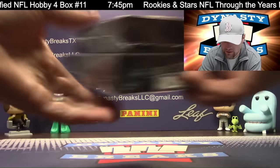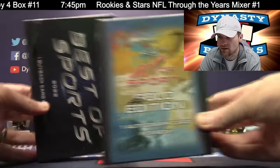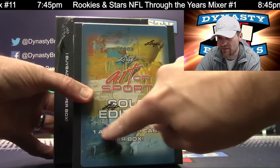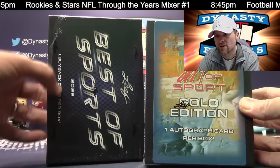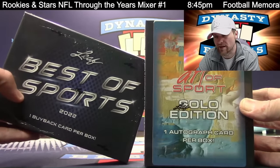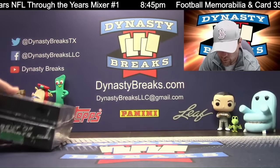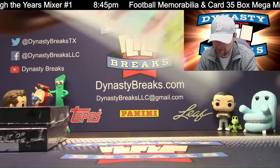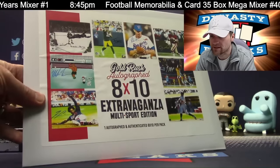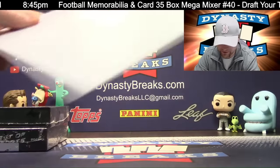All right, let's do... We got Art of Sport, Best of Sport. Probably about $100-something box here. Not a guaranteed autograph. That's a typo. About half the boxes have autos. And then Best of Sports, probably about a $250, maybe more box. These are drying up. That's from 2022. And then we just got these in not that long ago. Same thing as the football photos, but multi-sport. Let's get the Tyson's punch out. Let's do it.